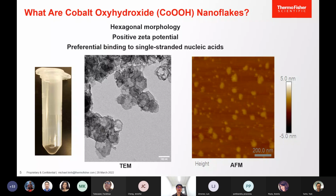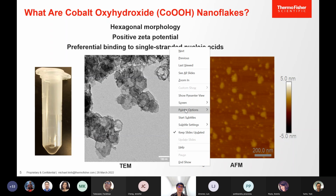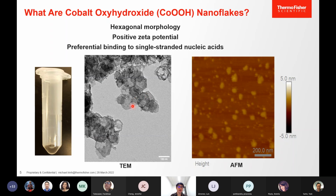So one particular nanomaterial that I looked at are called cobalt nanoflakes. These are hexagonal in morphology, as you can see in this TEM image right here. They have a positive surface charge, so that means that they can bind to single-stranded nucleic acids very well using the negative backbone.